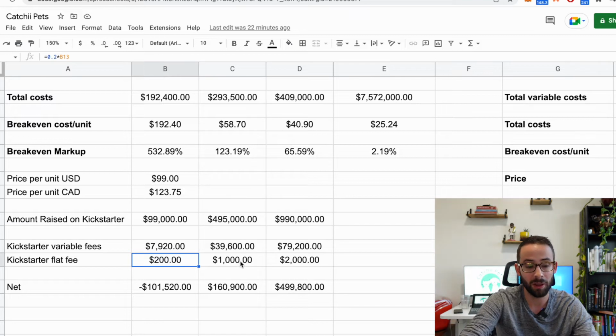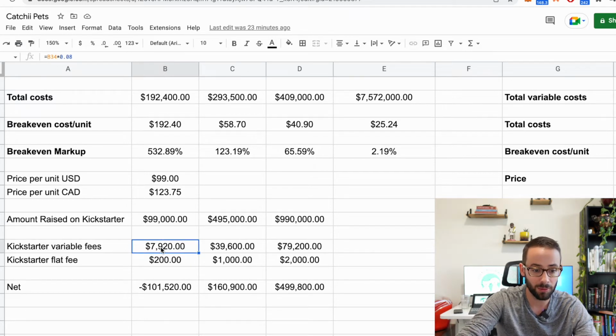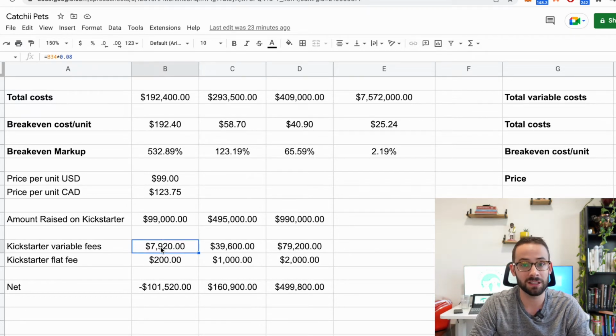Yeah, that's right. So depending on how many units I sell, that is going to vary, but that's really not that big a deal. It's the variable 8% fee that really does take a decent sized chunk out of the total revenue that comes on Kickstarter. Now, I have not factored in shipping into these calculations, which is definitely something that I need to do.